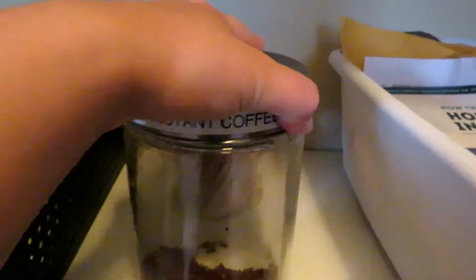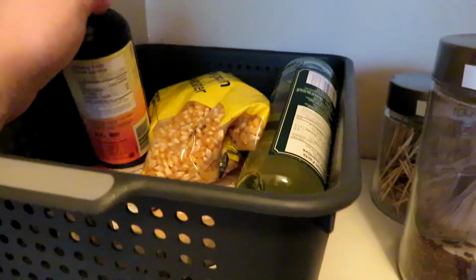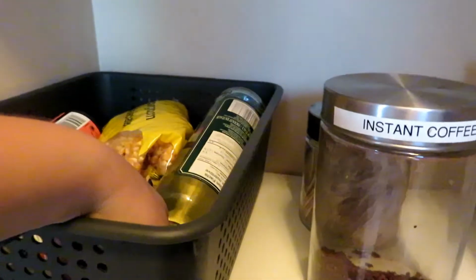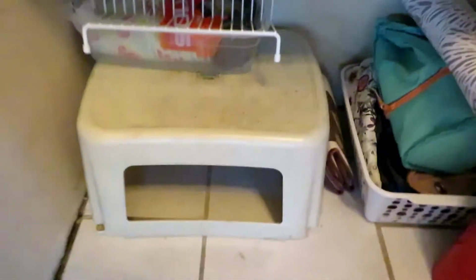I didn't know how to organize, so I have my instant coffee, toothpicks, and then in here to my left I have popcorn and apple cider vinegar, just stuff that I don't use a lot, but it's still in here. I also keep my vanilla extract in there, lemon extract, and a couple other spices. And then I didn't want to get rid of my old spice rack yet because I'm not sure if I'm going to use it, so I kept that.